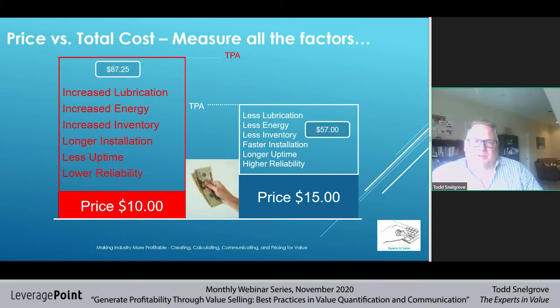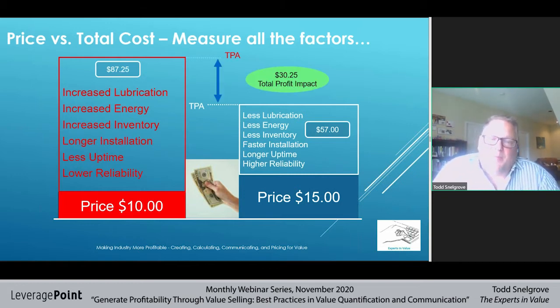So to start to put numbers to it, the one on the left using these ranges and these formulas will have a total impact of $87. The one on the right is only $57. Therefore, the one on the right is actually creating $30 more of a profit impact. Profit, not cost reduction, but profit impact.